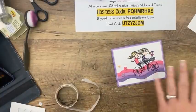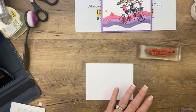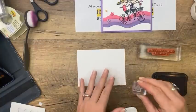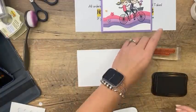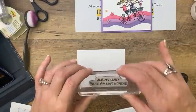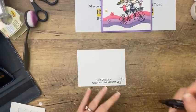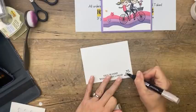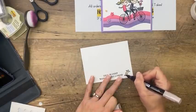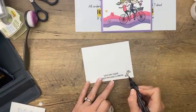All right, now the inside, we can't leave the inside. We've got to have a sentiment. I've got just a basic white cardstock piece, it's 4x5¼, and we'll stamp the little dog. Hills are easier when you have a friend. There we go. And we'll just color our little pupper crumb cake as well. Keep it easy. We've already got it out. You could stamp those little flowers again too here. That would be cute. And then I'm just going to put a little shadow line under him, so he's not just floating in air.